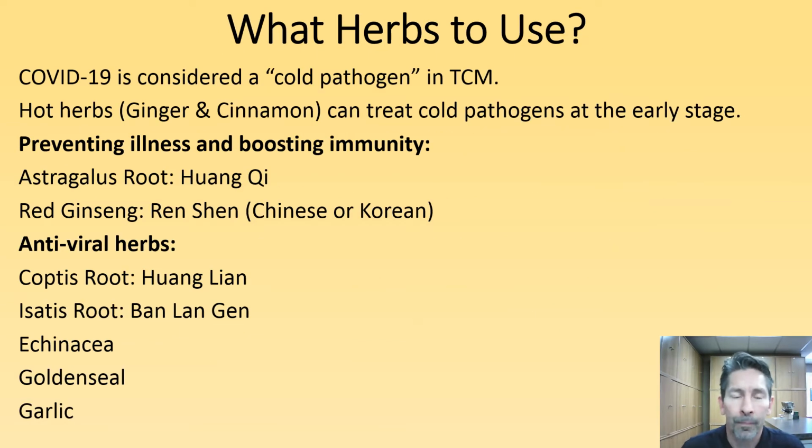What herbs to use? Now, the COVID-19 is considered a cold pathogen, as it presents with clear phlegm, mild to no fever, chills, chest congestion, things like that. So at this point, there's no signs of heat. That's why using warm herbs or hot herbs like ginger and cinnamon would be very good for this. Even at the early stage of the invasion, this could combat the virus.